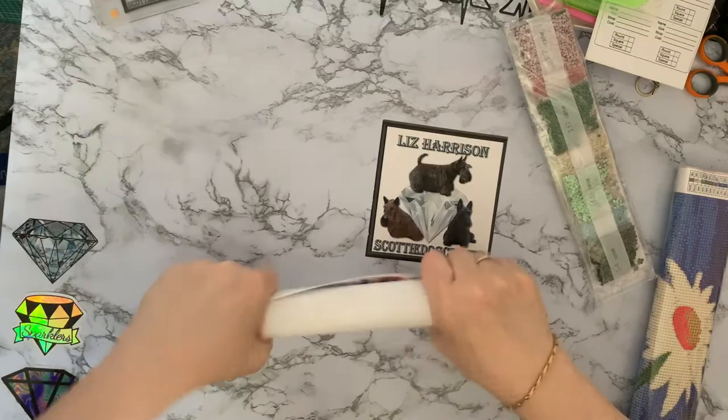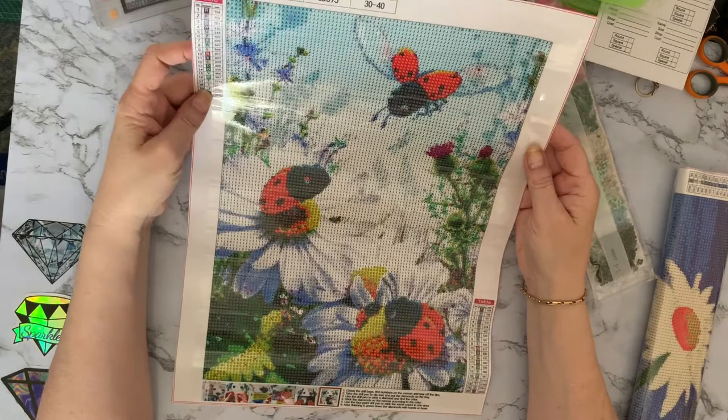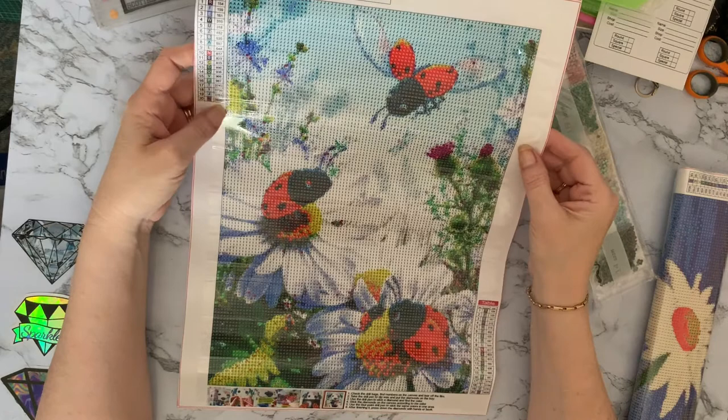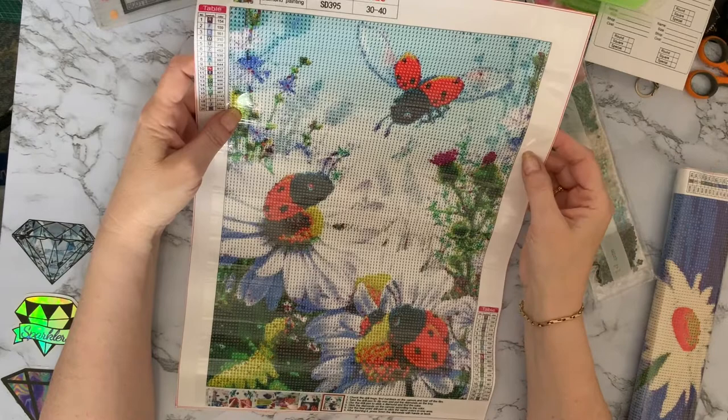Okay, and then this one is ladybirds on daisies and thistles, and I just love this picture. When the grandchildren were little, my mum's grandchildren, my nieces and nephews, she used to get little chocolate ladybirds and hide them on the Christmas tree, and the children always used to come and find them in amongst the branches on the Christmas tree. So when I see ladybirds, I always think of them looking for those.